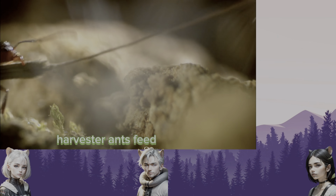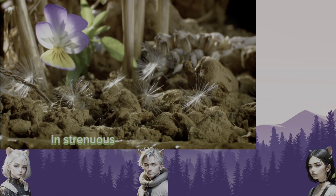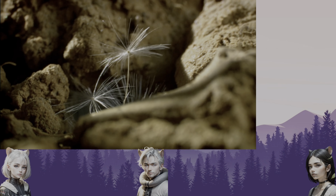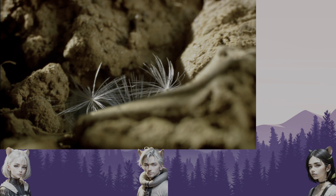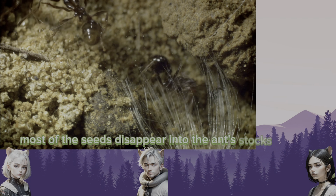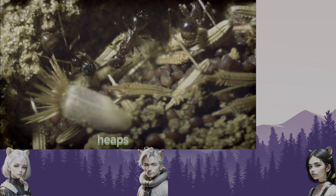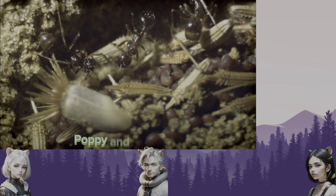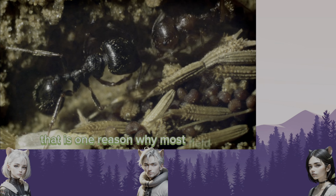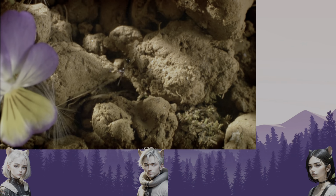Harvester ants feed on plant seeds, which they drag into their nest in strenuous travel up and down hills. Most of the seeds disappear into the ants' stocks as food supply for times of scarcity. Heaps of cornflour, poppy, and dandelion seeds. That is one reason why most field flowers produce such enormous quantities of seeds.